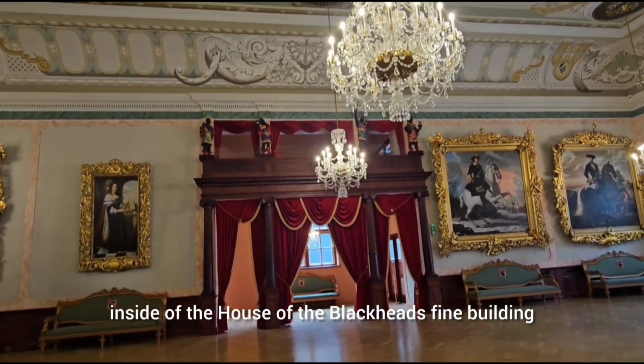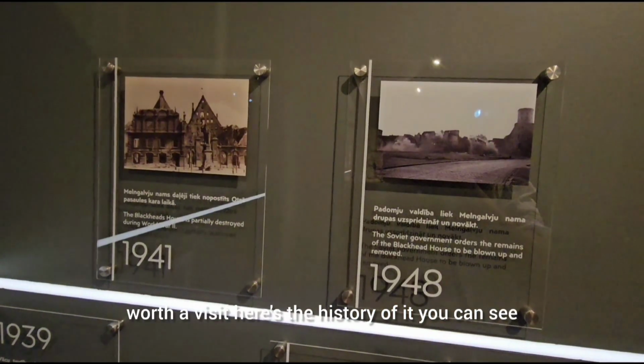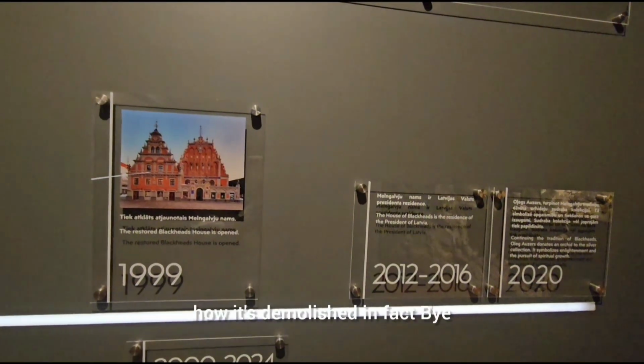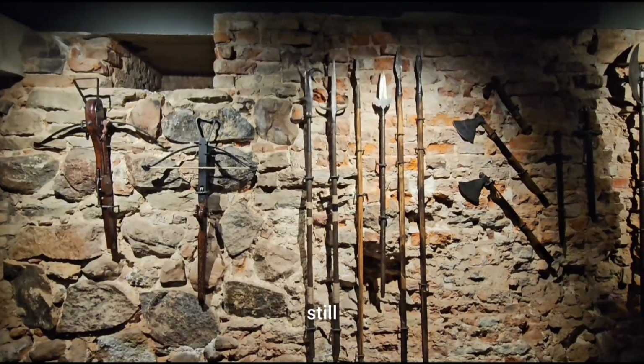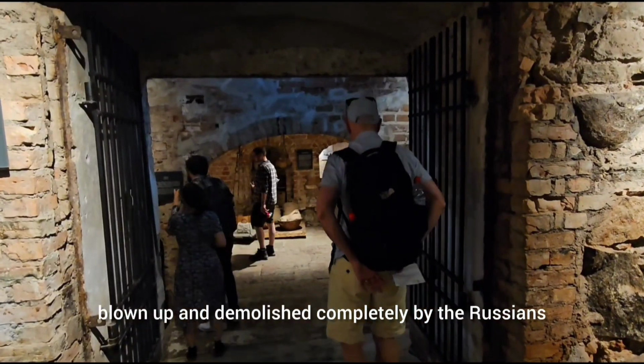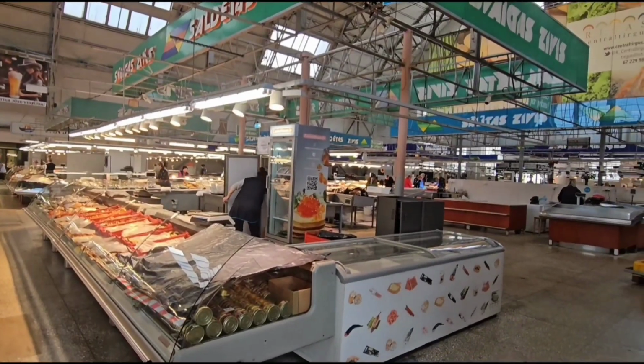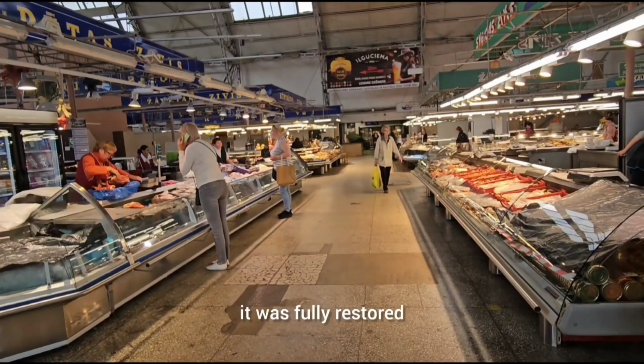Here we are inside of the House of the Blackheads, fine building, worth a visit. Here's the history of it. You can see how it's demolished. In fact, it was bombed by the Germans and then blown up and demolished completely by the Russians, but they lovingly restored it. And so by 1999, it was fully restored.